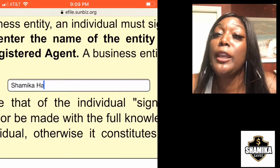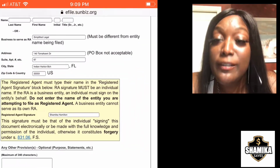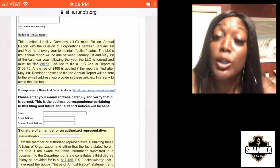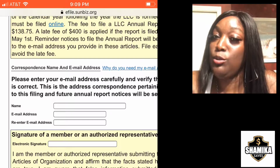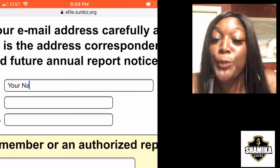and it tells you that they want the name of the registered agent, not the company, but the name of the individual. So you make sure if you see this yellow box, you put the name of the individual. Now, if you don't want to hire a registered agent, you can put your own self down. So just so you guys know, but I'd be remiss if I did not offer my services to you.